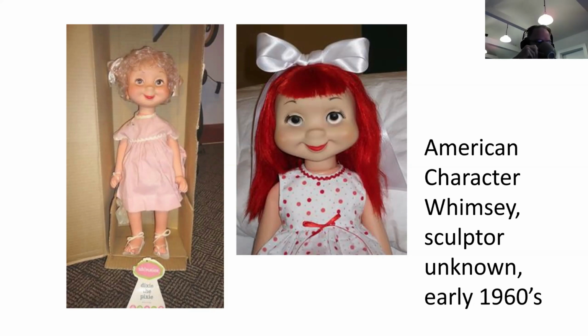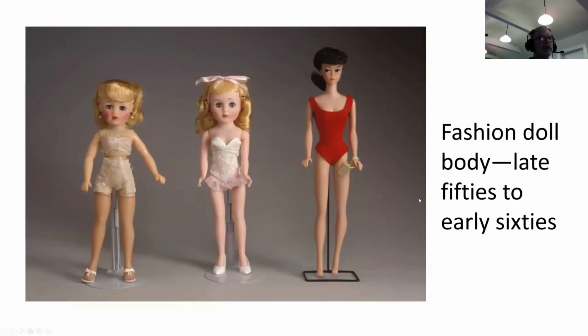Excuse me. Sorry, I'm talking fast, but I want to get this done. I want to go through a lot of material very quickly.